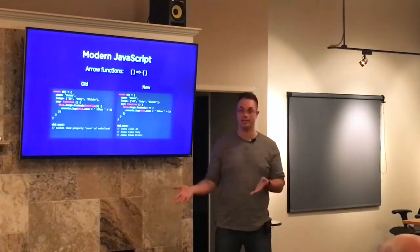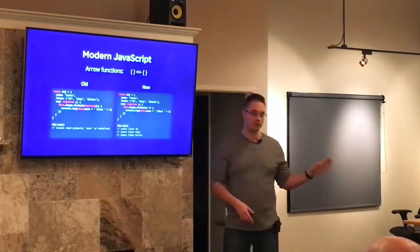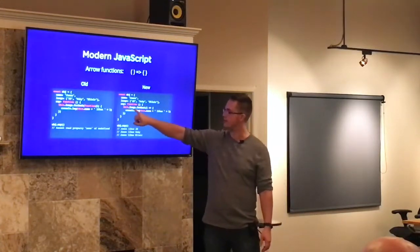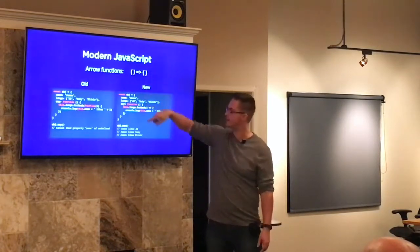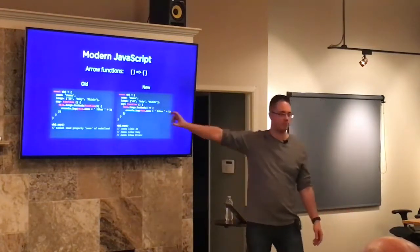There are places for both, and that's fine. There's no problem with adding features and then using the new features for what they're intended for, and the older features for what they're intended for, what they're good for. So if you were to do this, it would then say this.langs is undefined because it's now looking outside of the object. All right? Any questions about the arrow functions and the scope that's happening here?